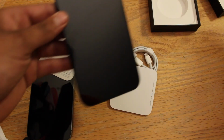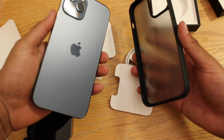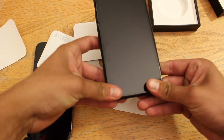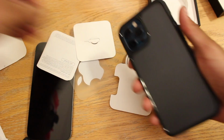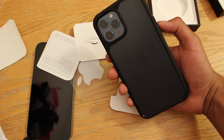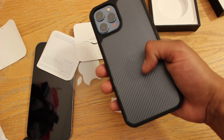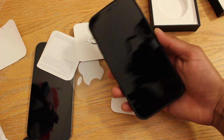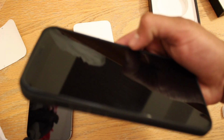I did also get a case for my iPhone 12 in blue. I'll go ahead and show you guys how that looks like. We'll go ahead and slide it right in. Take off this plastic, and there it is. It's a carbon fiber case with a transparent back, as you can see right over there. It does look pretty awesome. It does have a lip as well, so it will protect your phone.